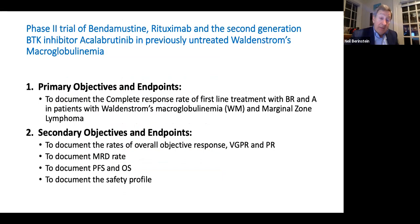So with that rationale and with that sort of a little bit of a background why we think this will be safe, the objectives of this trial are to document the complete response rate and also the very good partial response rate of patients treated with bendamustine rituximab and acalabrutinib in patients with Waldenstrom's macroglobulinemia. Now this slide is wrong. Somehow this old slide got in here. It does not include marginal zone lymphoma. And we are trying to document the rates of overall objective response, VGPR and PR. We will be documenting MRD rates, PFS and OS, and the safety profile.